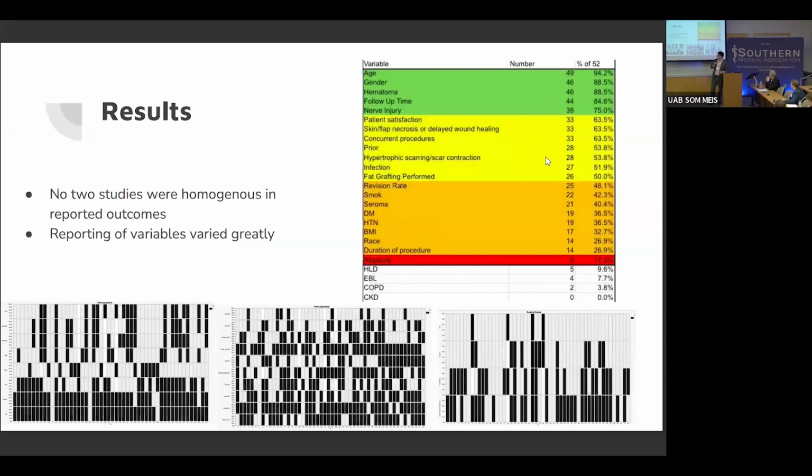All right, so this is the crux of the paper right here. So I will quickly explain. The green at the top is the variables that are reported most commonly. So things such as age, gender, hematoma, follow-up time, nerve injury. They're reported more than 75% of the time. So this is very good. This allows for a high degree of comparability.